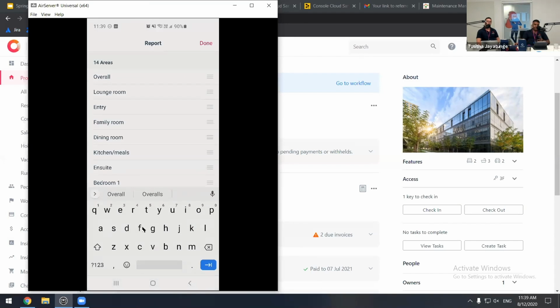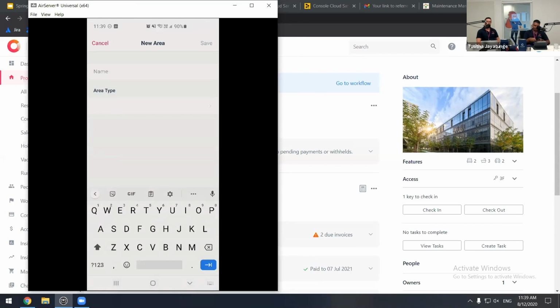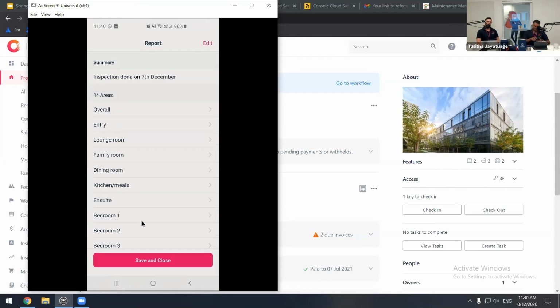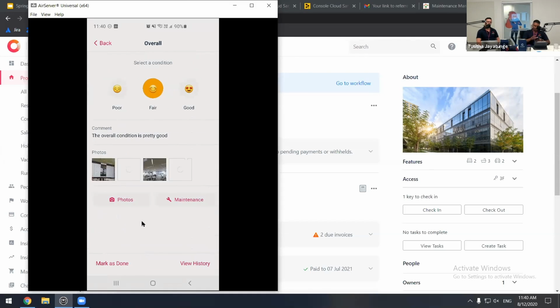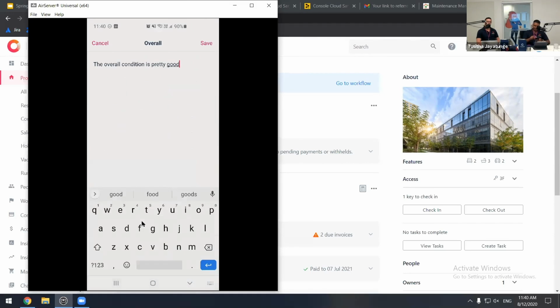So I can also rearrange the order that I'm carrying out the inspection. For example, if my entry is ahead of the lunch room, I can change that order. I can also add new rooms. For example, if a mysterious 5th bedroom appeared, I can add that in here as well. Now, carrying out the inspection is really easy. You just go into each room, you note the condition, what's changed, and you can update the comments, edit.